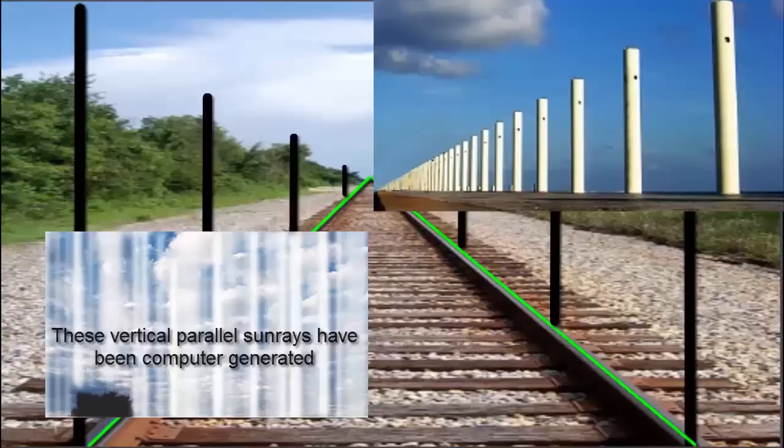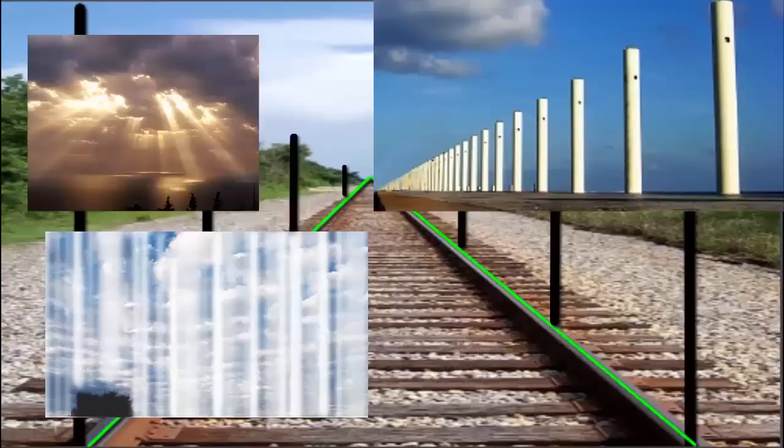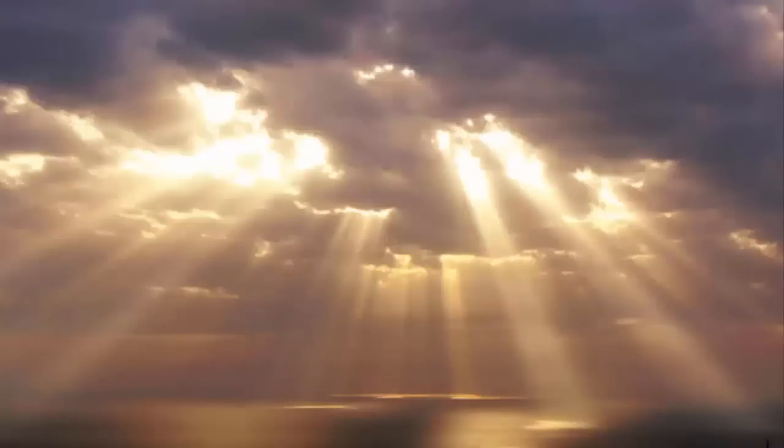Now, this is why invoking perspective to explain the crepuscular rays doesn't work, because perspective does not splay out these vertical lines, yet whenever the sun is overhead, we should see vertical parallel rays everywhere, and yet we don't see them. So perspective as an explanation for this is invalid.